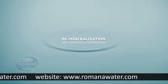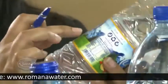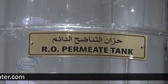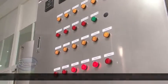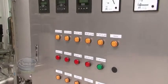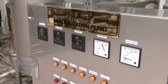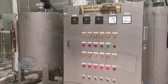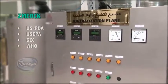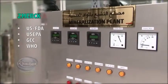9. Remineralization. Let's talk about Romana's initiative for good health and premium quality drinking water. Here, RO Permeate water is remineralized with a complete balanced supply of selective water-soluble food-grade minerals, especially the world's number one brand Smirk, which is directly imported from Germany, which is US FDA, US EPA, GCC, WHO approved.